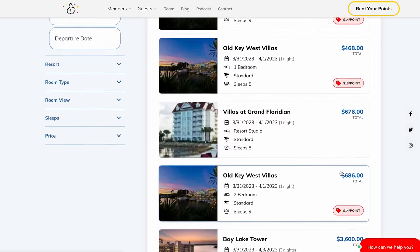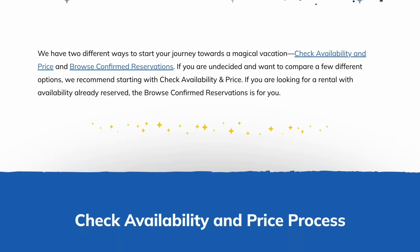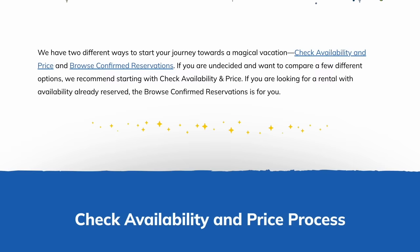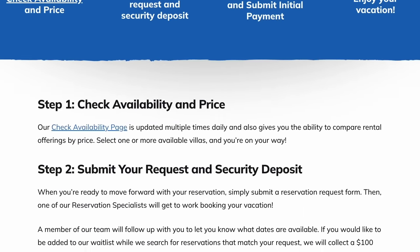You'll go onto their website, you can search for whatever rooms you're looking for, and if there's something available, you put in that you're interested, and they'll take the process from there. Super easy. I went ahead and looked at a couple of different options just to give you some price points compared to Disney.